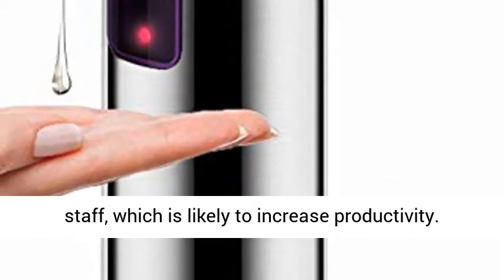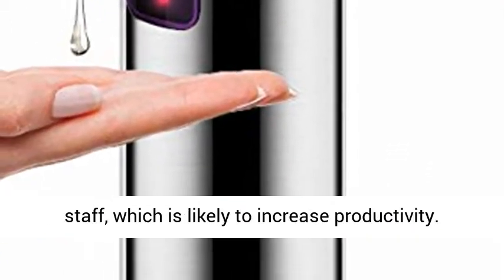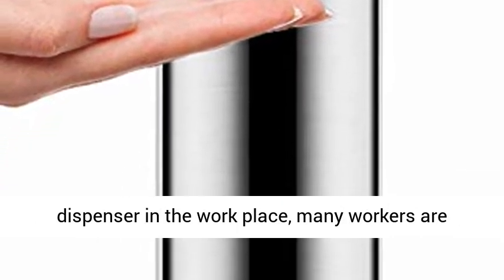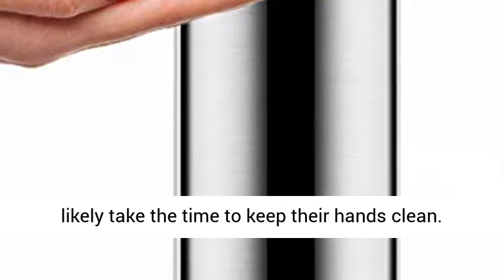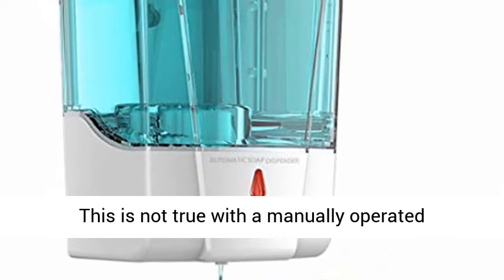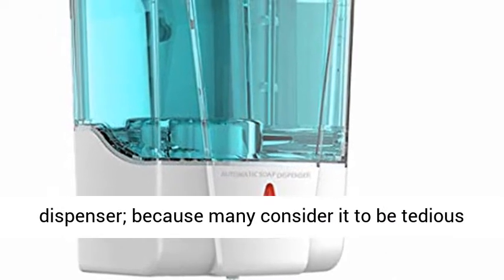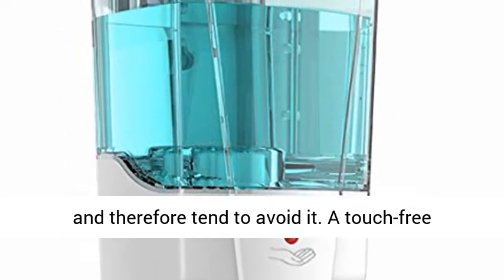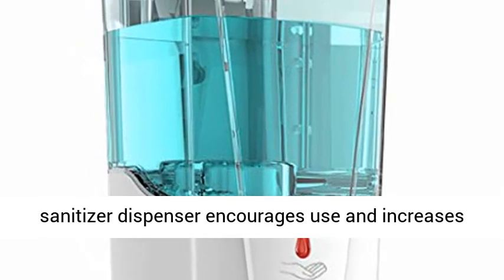productivity. Encourages usability. With an automated sanitizer dispenser in the workplace, many workers are likely to take the time to keep their hands clean. This is not true with a manually operated dispenser, because many consider it to be tedious and therefore tend to avoid it. A touch-free sanitizer dispenser encourages use and increases the number of workers who clean their hands, and this will reduce the number of transmissions of infections among staff members.